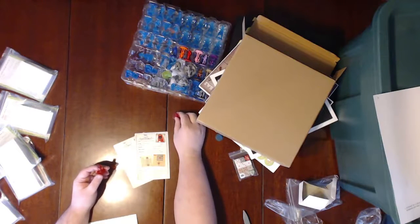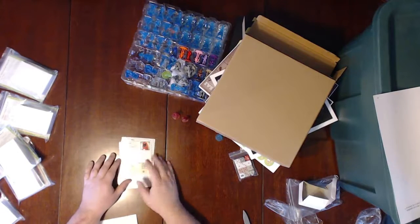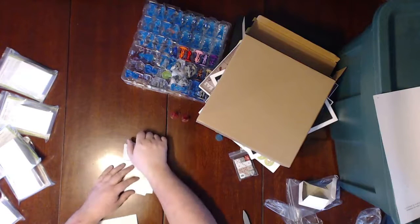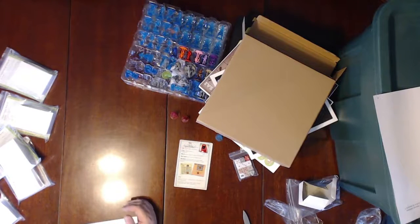You know, the big problem that I'm having now is I have no storage for these. Thankfully, they do seem fairly rugged. I think if you just store these in a big mass in a box, I don't think you're going to be too at risk for them breaking.